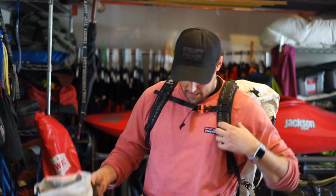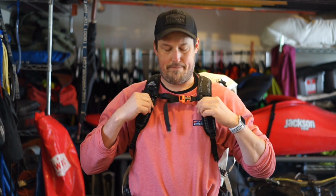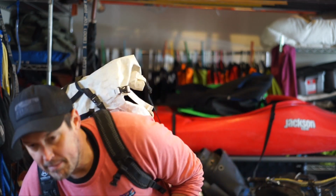Another thing too is right up here, it's really nice to have this, whatever these are called. It keeps the chest harness in place. But this is a whistle buckle. It's just a little detail. It's orange, so you can notice it, and you can blow a whistle. I really like that. And for me, these packs are pretty dry.